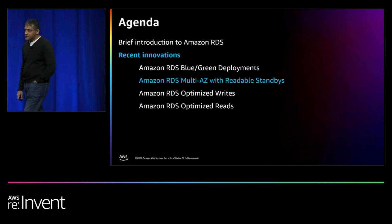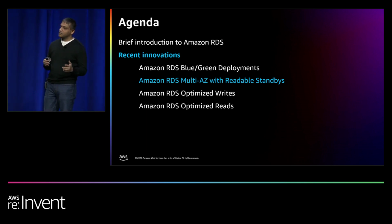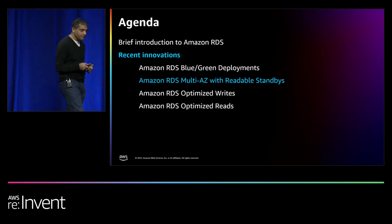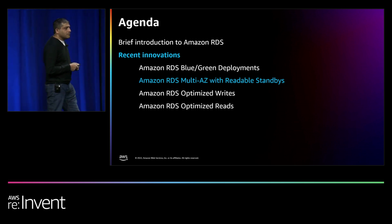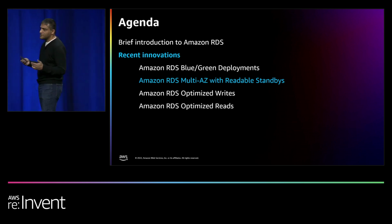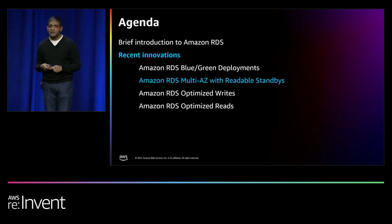So that was the first feature. The second one is more focused on performance and availability. And this is multi-AZ with readable standbys. This is something we actually launched earlier this year in May. But I wanted to make a point of sharing this because a lot of our customers have found tremendous value from this. This is one of the features that customers have been asking us for a while. We're very excited that we have been able to deliver it.